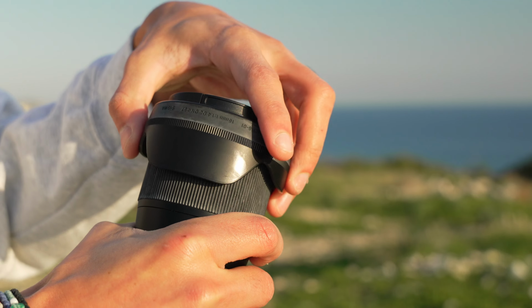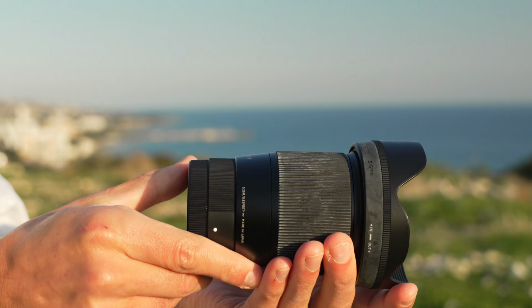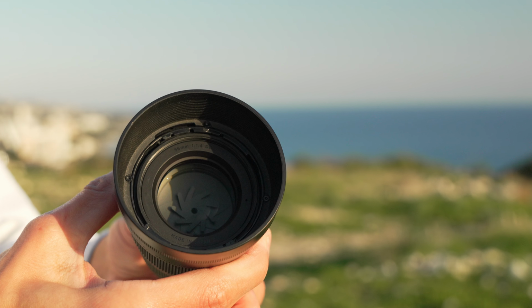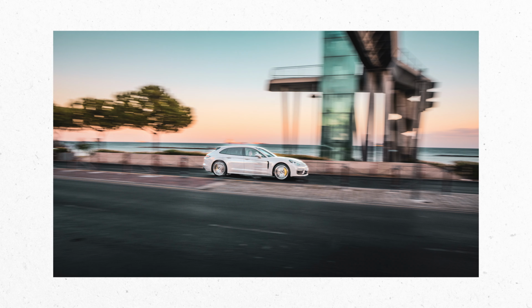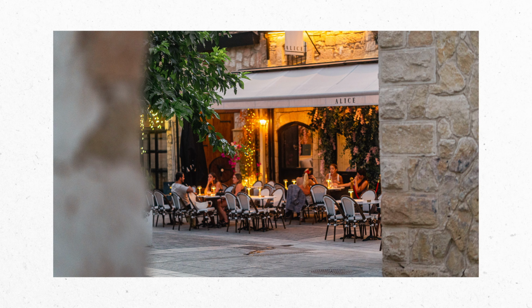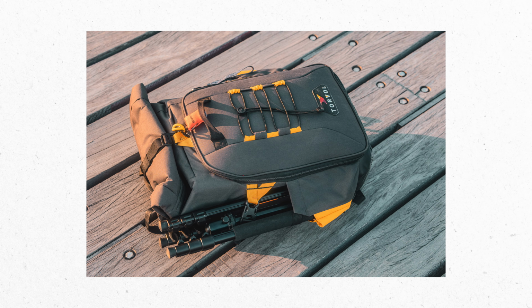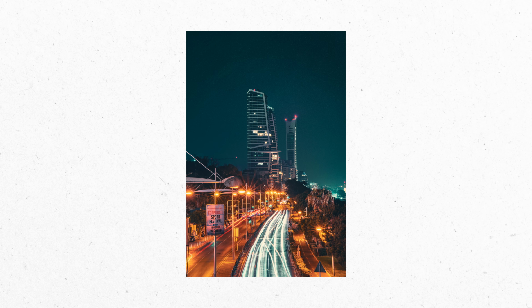Now for low light and subject separation, I have two lenses, the Sigma 16 f1.4 and the Sigma 56 f1.4, and they come out depending on the shoot. The 16 is great for wider shots and low light, and the 56 is what I use when I want subject separation or for tighter framing. This is the lens I use a lot for my YouTube thumbnails. Both are excellent in low light thanks to the f1.4 aperture.